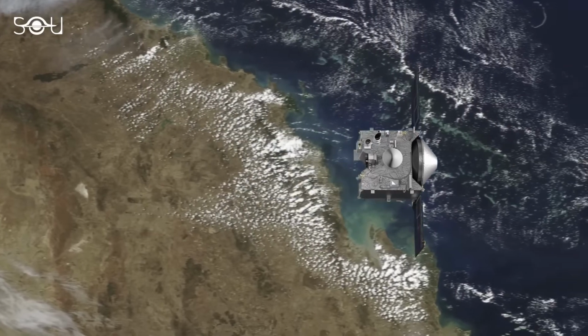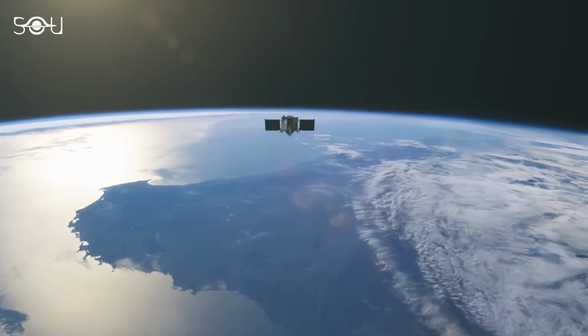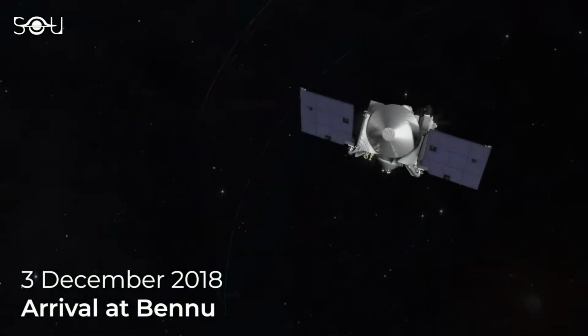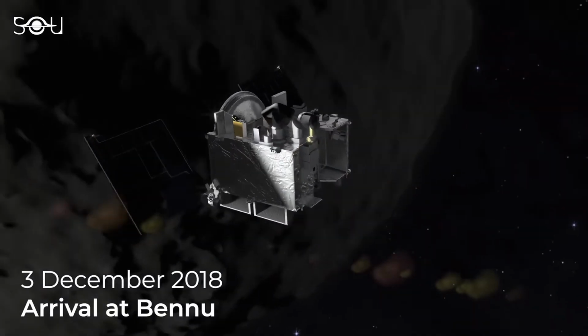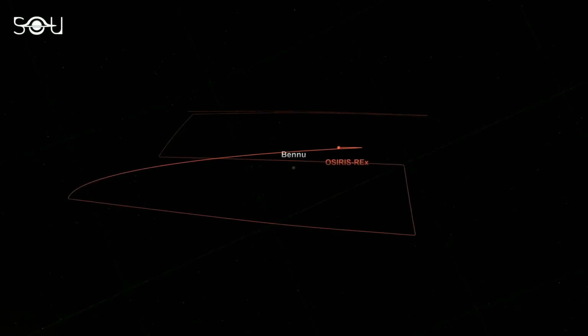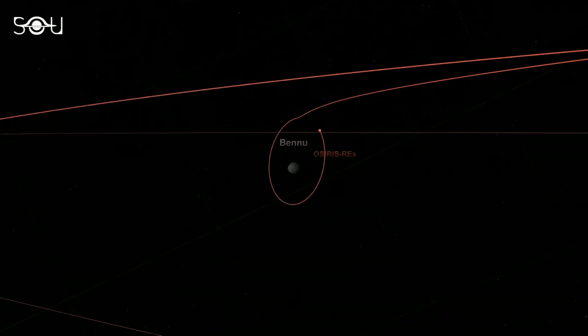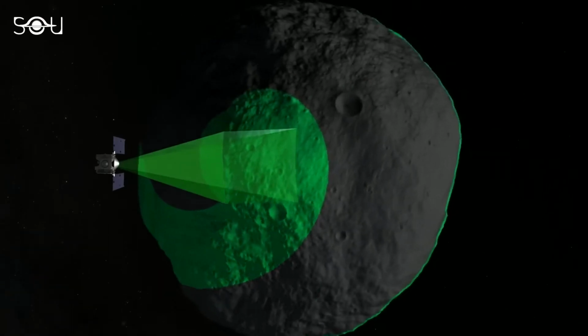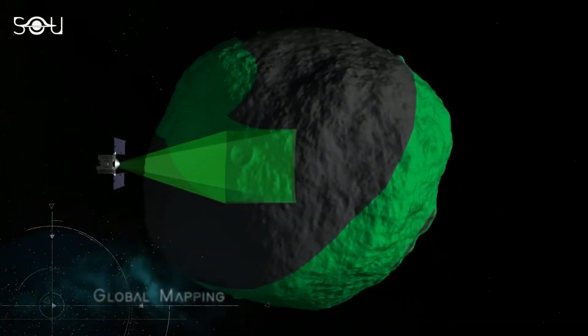The journey to Bennu was a 2-year, 4-month voyage. On 3 December 2018, OSIRIS-REx arrived at its destination after traveling approximately 1.4 billion miles, or 2.2 billion kilometers. It entered orbit around the asteroid, initiating a series of surveys and mapping activities to select the optimal site for sample collection.